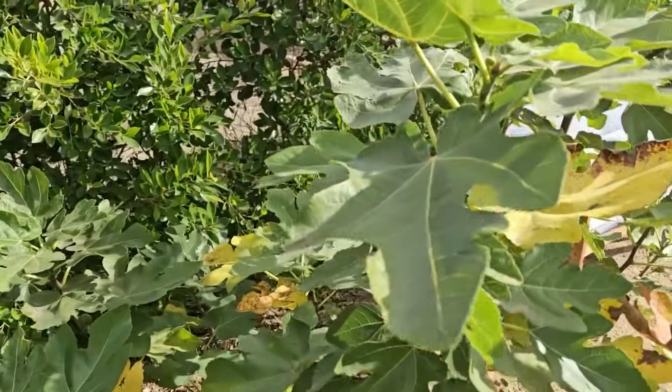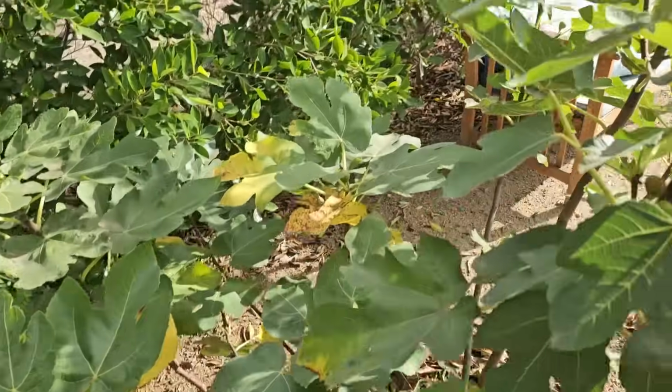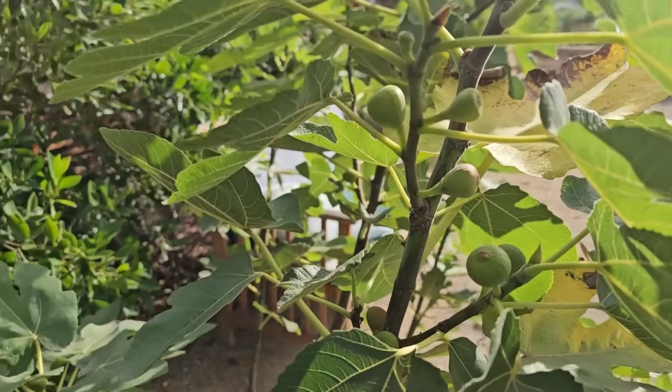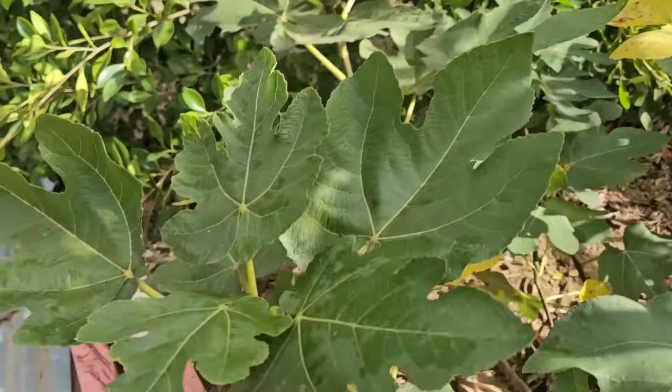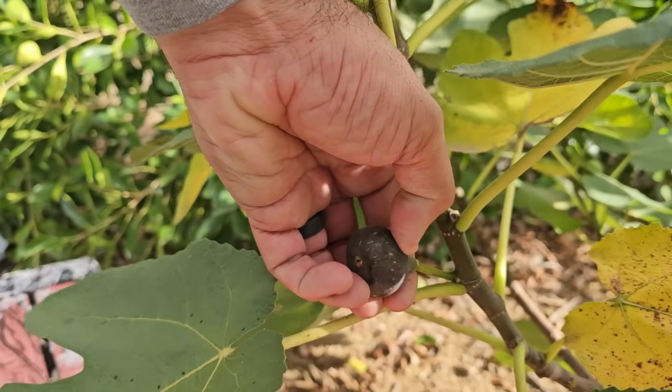Keep waiting for this fig tree to go dormant. I mean, some of the leaves are falling off, but it's still got a bunch of figs on it. In fact, there's a ripe one right here. Maybe not quite. Anyway, so yeah, it's the day after Christmas, and I'm happy.